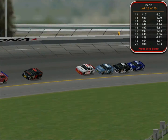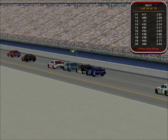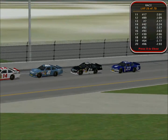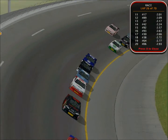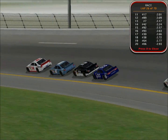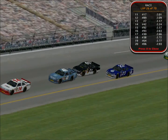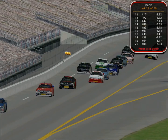Taking a look back. Man with no name, Manco, right there. Aaron Cady in the 23. Said earlier the 23 car was pretty good in the practice run. Backing it up so far, he's hanging right there with him. Oh, here we go. Cars moving out of line a little bit. There's the 23.